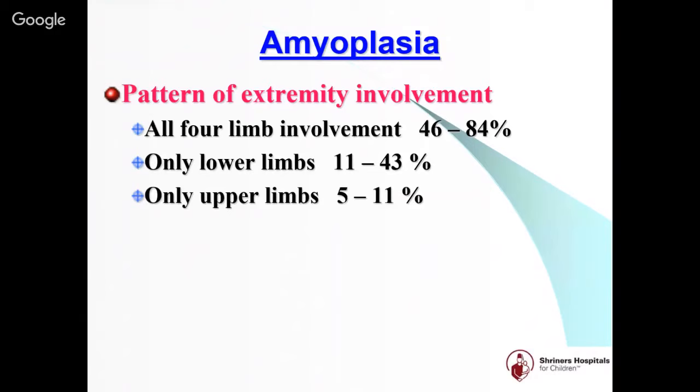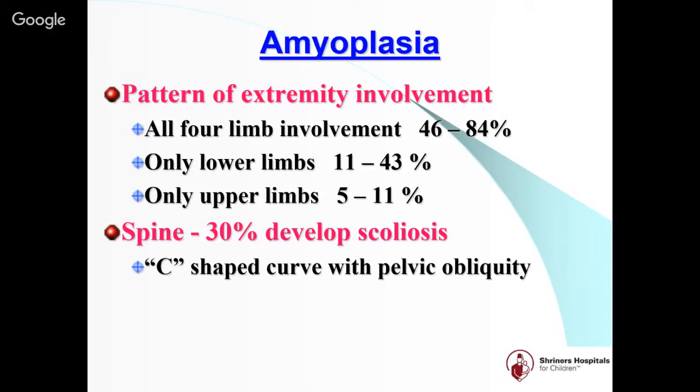Now, it's interesting that most of the kids will have all four extremities involved, but you will have some, and we see that here around us. There are also some adults that were in some of the sessions earlier who only have one set of involvement. So either the lower limbs are involved along with good upper limbs, or only the upper limbs are involved where the lower limbs are well formed. And about 30% of these kiddos will also have some sort of spine involvement.